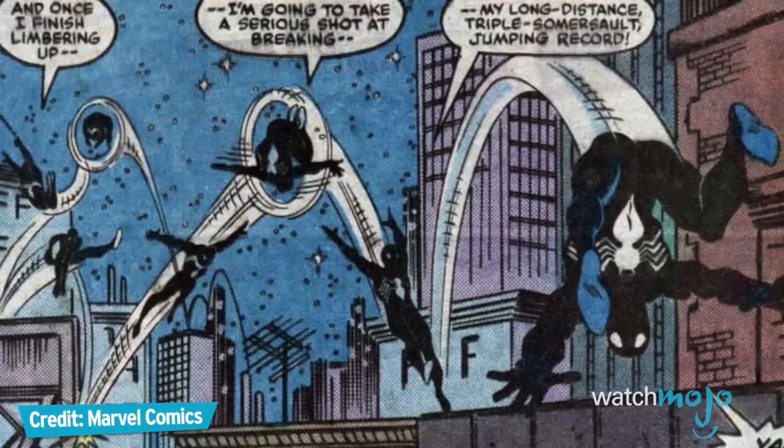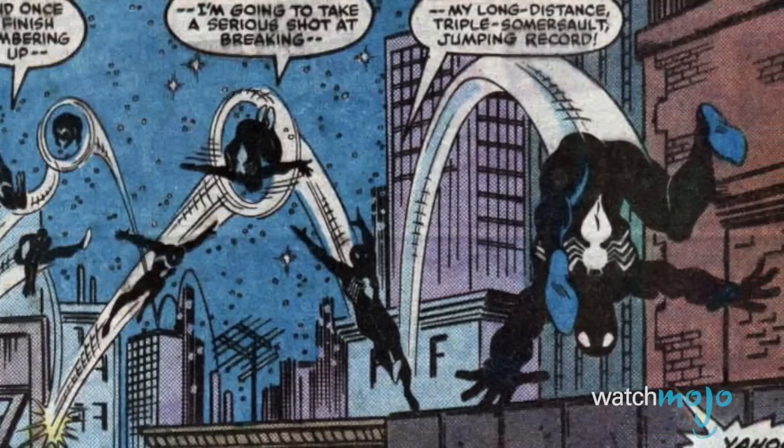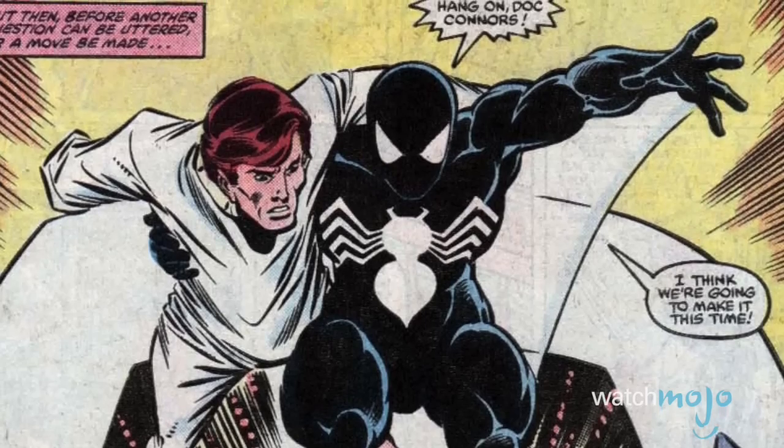Spidey's black symbiote costume, in stark contrast with the original, is all black save for the eyes and emblem, giving him a much more menacing look.